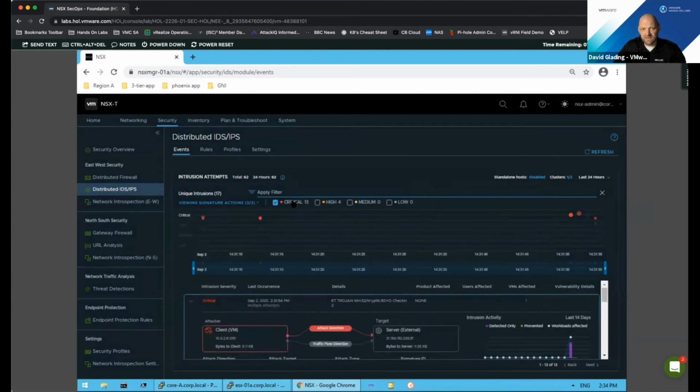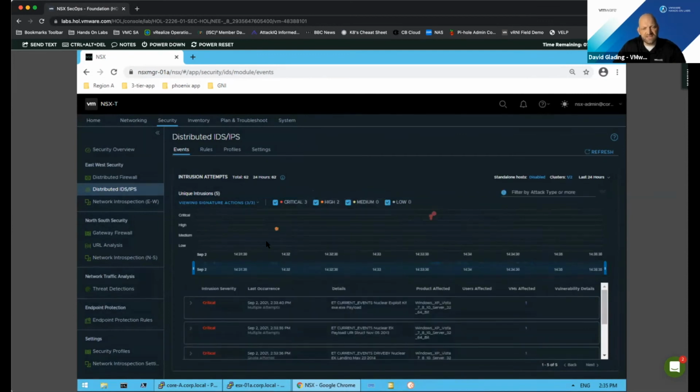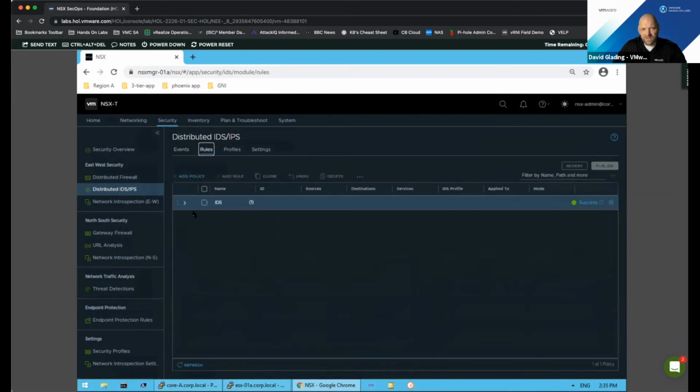And again, if I wanted to filter this, if I select everything and filter by products affected, if I just select Windows and apply, it's just going to show me specific events in the environment that would impact Windows. So it's pretty powerful. Let me go back to my rules here. We're at the point now that I've done my initial pass, I can go back and set this to detect and prevent. I could rerun the script, and at that point, it should block the traffic.